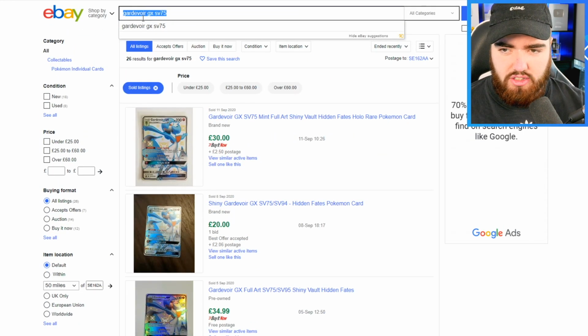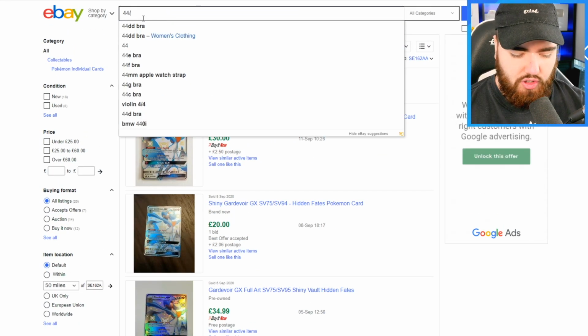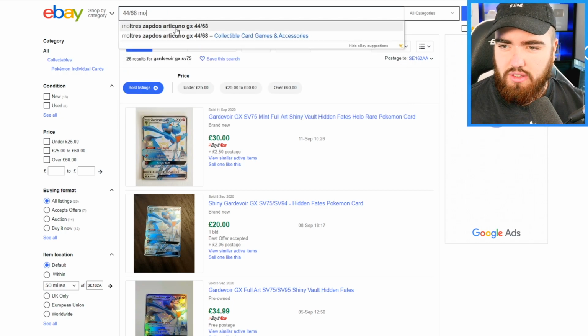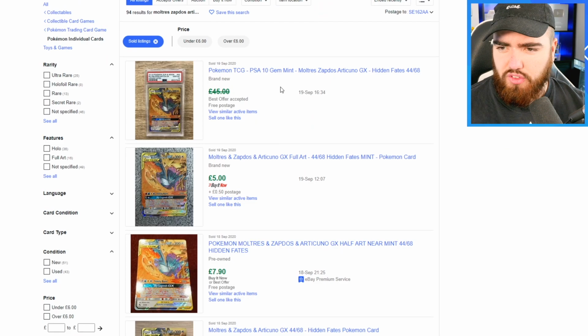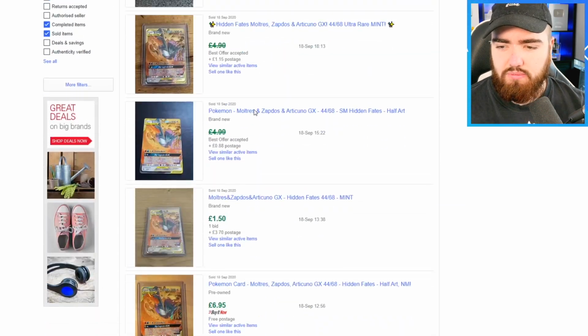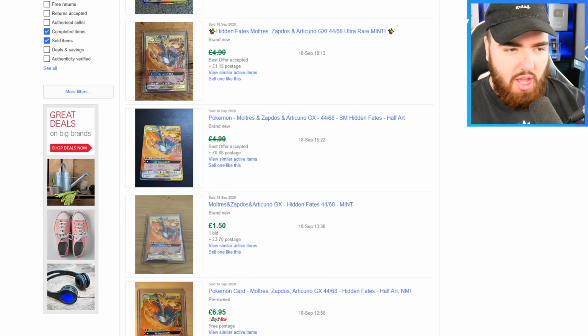Next, we've got the Moltres. So we got 44 out of 68 Moltres. There we go, we've got one already. Here we go, 45 sold in a PSA 10. We have £5. Okay, £5. There we go. I'll say £1.50. That's a steal. But I'll say £5.